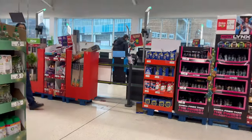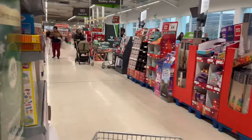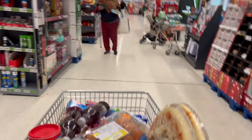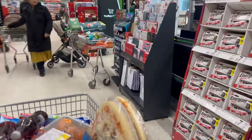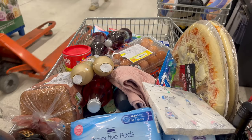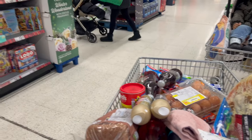Okay guys, I need to calculate some things so I don't spend more than what my husband has given me. So let me go to the checkout, guys. Okay, I'll see you guys. I don't know if I should go to self-checkout or if I should go to the till. I'm trying to think to myself, but I need to calculate my shopping.